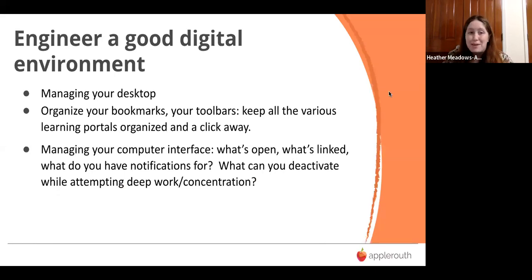Digital environment too, right? We talked about this, managing your desktop, your bookmarks. Keep all your learning portals close by so you don't have to try to find them. Manage your computer interface. Do not have 1,000 tabs open, because if your worksheet takes forever to load, that is not helping you at all, is it? If you have tons of notifications popping up, we want to minimize those, because when we're working right here, we need to be focused on working.